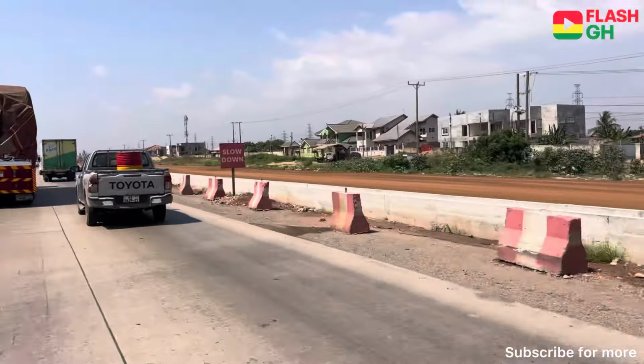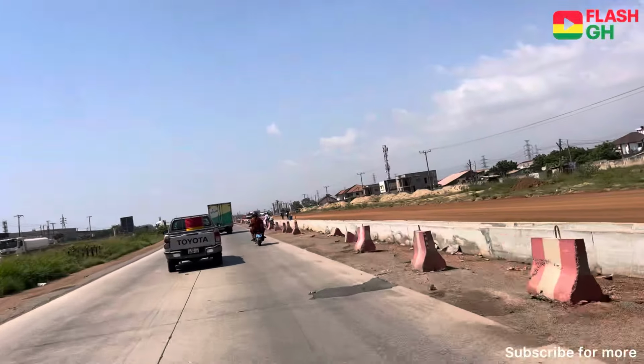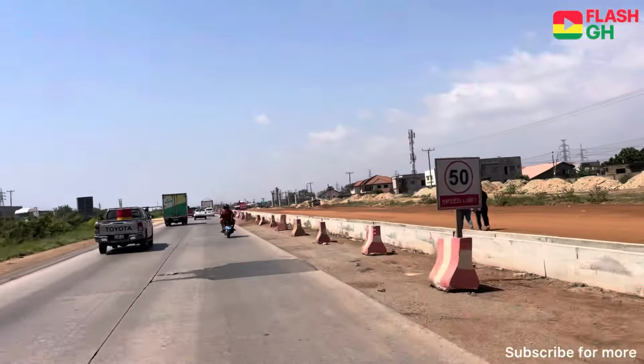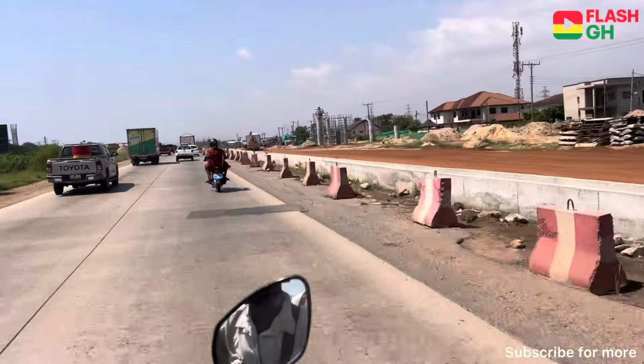These interchanges are designed to improve traffic flow, reduce travel time, and create a safer driving environment for motorists using the corridor. The Tema Motorway Expansion Project extends far beyond adding new lanes. It is a complete modernization of the highway's structural and safety systems.